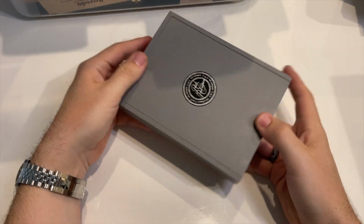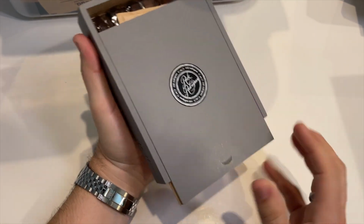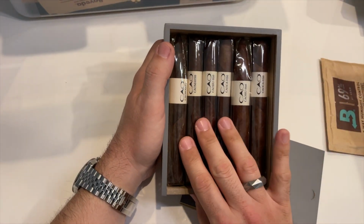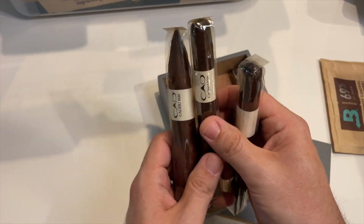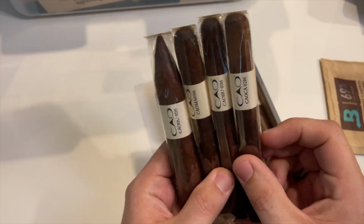Now this sampler is pretty cool. This is the CAO Rick Rodriguez. My understanding is you could only get this at events, and this one has the tasting, or what are they called? There's different shapes, and some of these are like a Lonsdale, Corona, and I wasn't able to find too many details on the blends of each one of them.